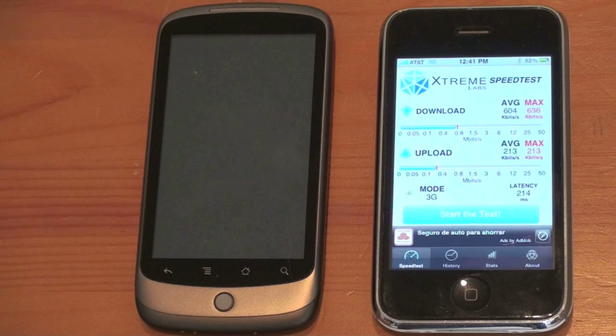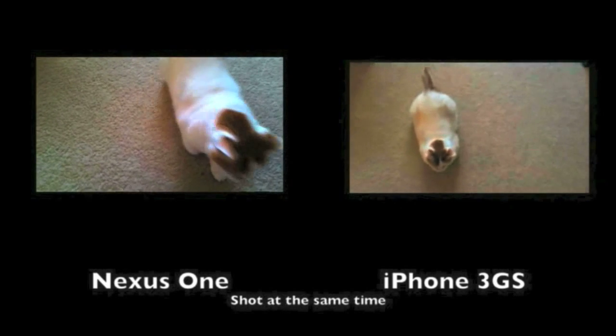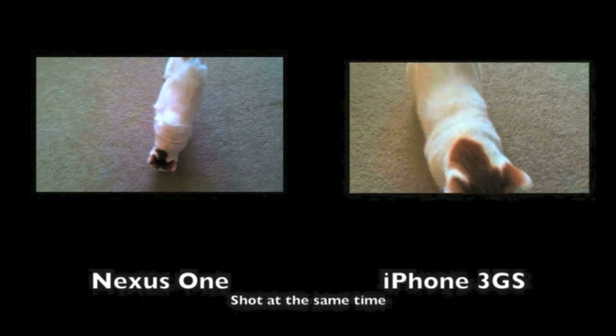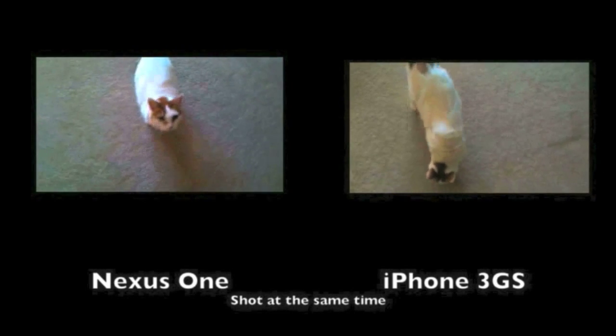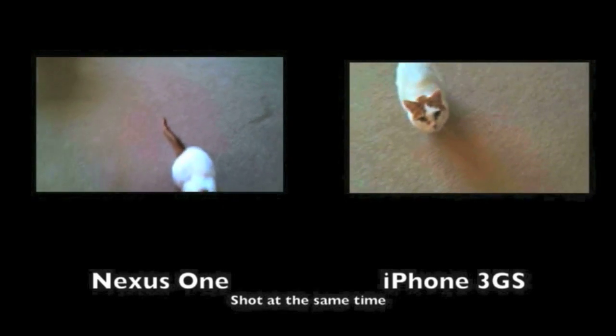So now let's go ahead and take a look at camera quality, both still and video, of the two devices. The Nexus One shoots at 720 by 480 with 20 frames per second, whereas the iPhone shoots at VGA resolution up to 30 frames per second. These were shot at exactly the same time of day on exactly the same subjects. You get a very fair comparison as to which quality you prefer.